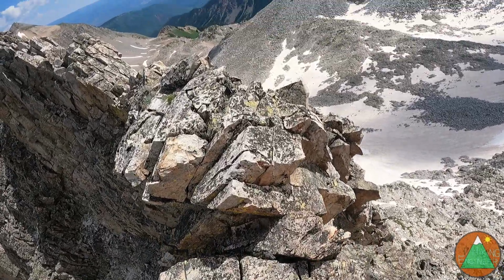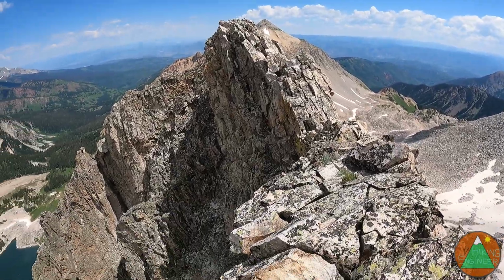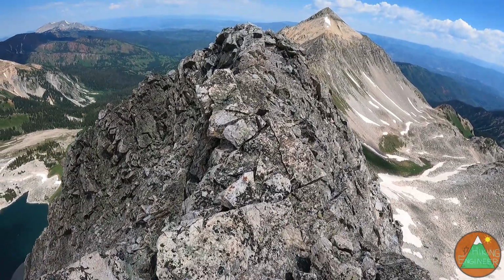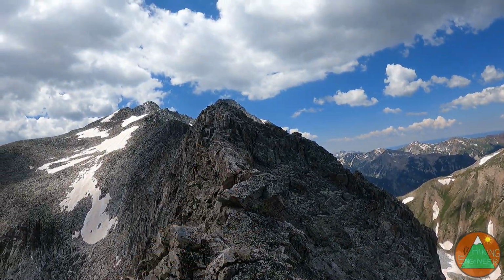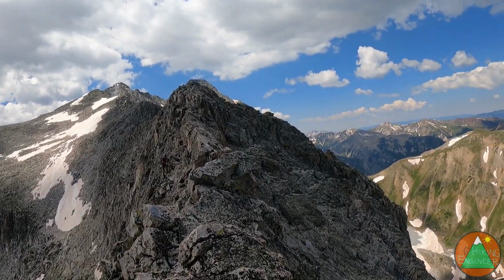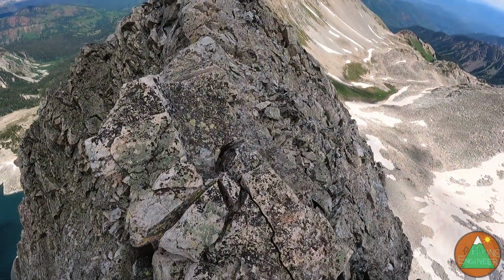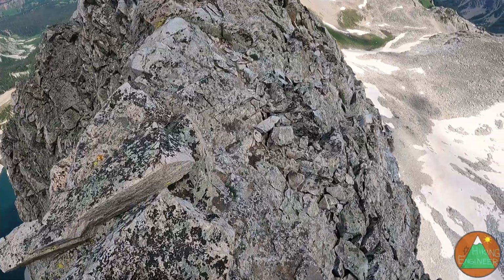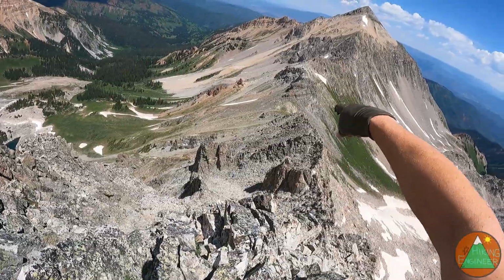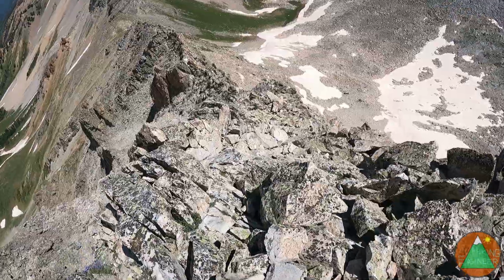Okay, reached another point, and we're continuing on. So far, so good. There's K2. I guess we haven't dropped that far, but this ridge is fairly tame. It hasn't really thrown anything crazy at us. So I can see the saddle way down there. I'm gonna say 400 feet down at least.